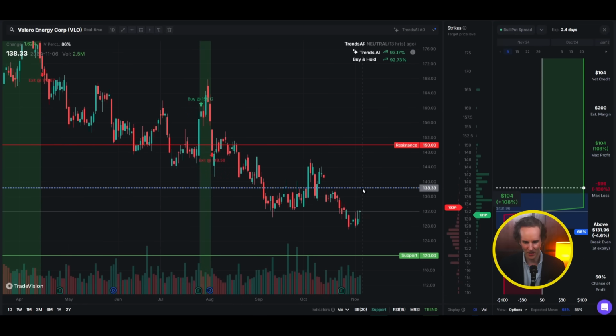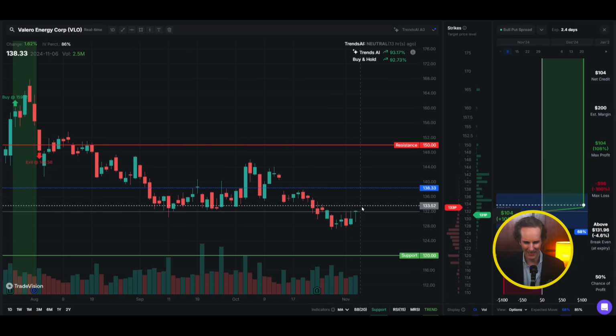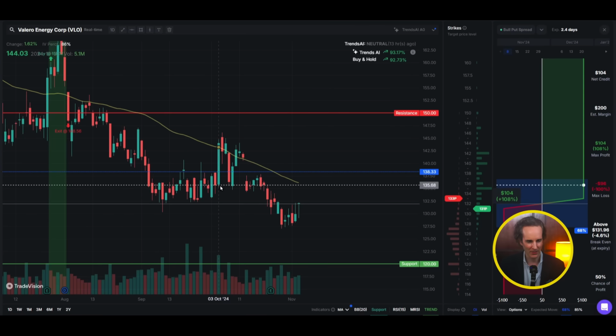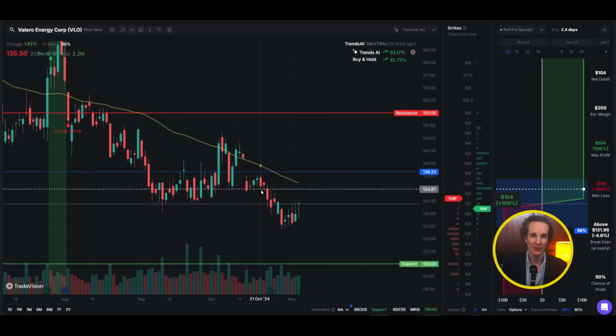Well, you see the pre-market? And now we're already up here like $6, that jump up. And now that jump up is also above the 50-day moving average line. We're taking out all the resistance here. Things are about to get interesting.